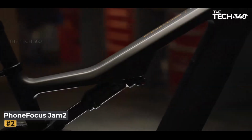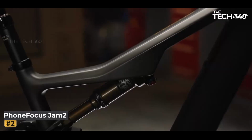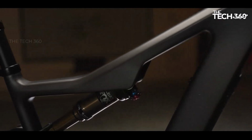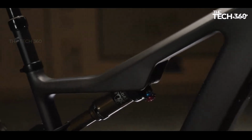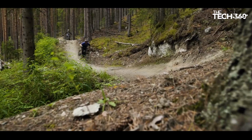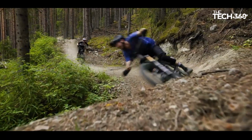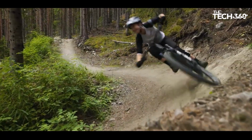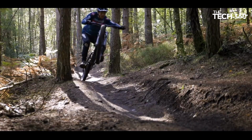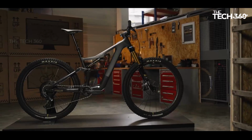Lightweight Max Carbon Frame. At the heart of the Focus Jam 2 SL 9.9 is its Max Carbon Frame, which keeps the weight down to an impressive 19.19 kilograms. The lightweight construction doesn't compromise durability, making this EMTB ideal for aggressive trail riding. The frame's matte finish and minimalist design also give the bike a stunning modern look that stands out on any trail.